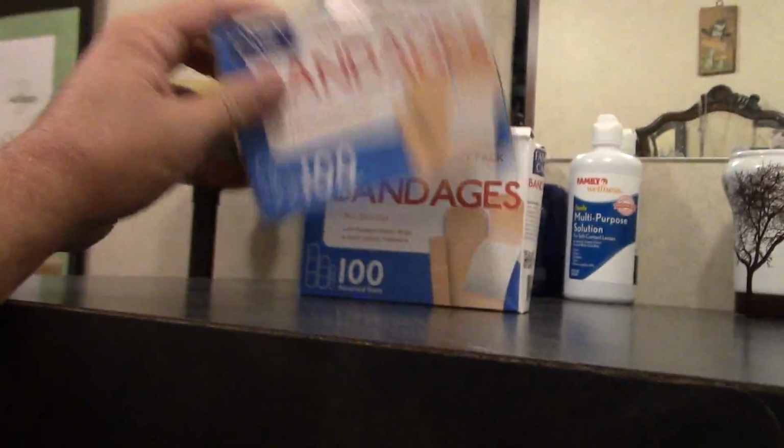Anyway, guys, this is just really cool. I'm putting some of the Band-Aids we've got in here, some of the triple antibiotics. We're going to get these things squared away. But I just want to show you this, and so in addition to having the preps, you really need to make an organized place where you can store it, access it, and rotate it. That's one of the critical things.